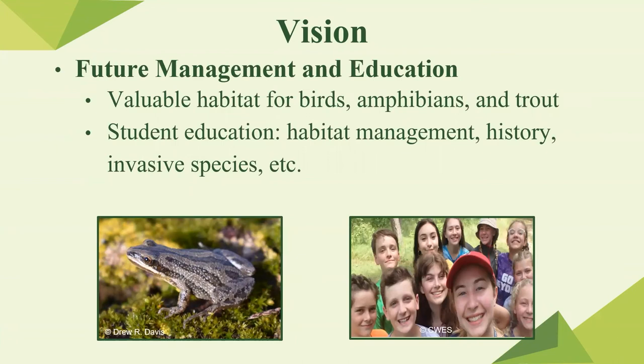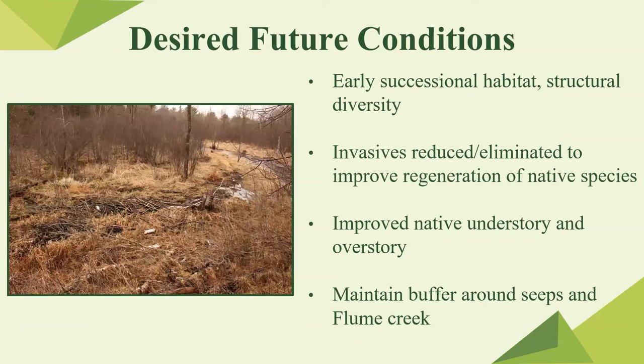Another main vision of the site is to continue future management and provide education opportunities out there, particularly for SWED students and UW-SP students. And we want to continue creating valuable habitat for birds and amphibians. For student education, we could make lessons about habitat management, history of the site, finding invasives, etc.